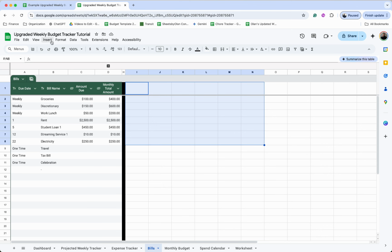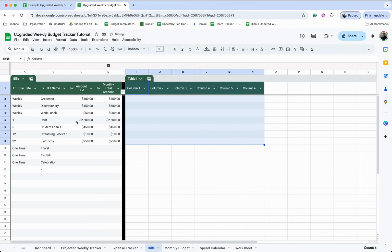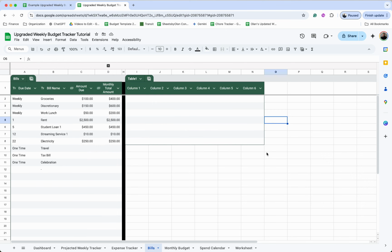And I'm going to click Format, Convert to Table. Now the reason why I'm converting to table and selecting them instead of clicking on Insert Tables is because Insert Tables likes to have the entire spreadsheet as a table, and it will clear out anything that's already there. But converting to a table allows you to convert multiple tables on the same tab.